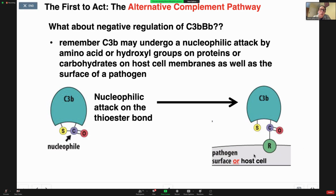This could be the host cell, our cell. The last thing we want is to put complement on our cell, marking it for death. The whole idea of our immune system is to kill the pathogen, don't hurt us. This, if it's on our cell, is a big problem. So we have to have some negative regulation. We have to have some ways, because this could happen. We have to have some ways of preventing this.